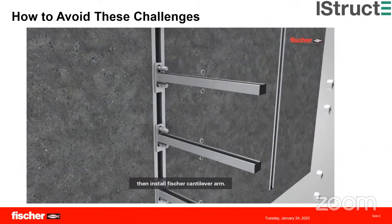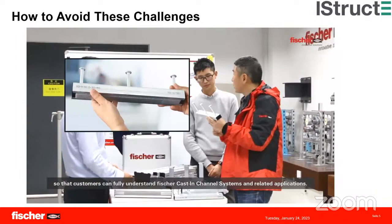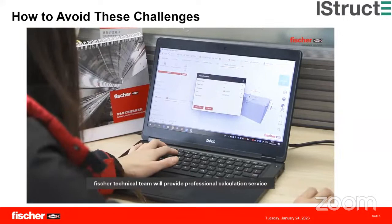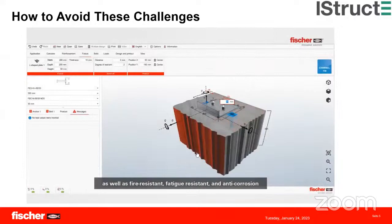A comprehensive product introduction and technical training can be provided so that customers can fully understand Fischer cast-in channel systems and related applications. The Fischer technical team will provide professional calculation service based on different architectural design requirements. Concrete load-bearing capacity at different ambient environments, as well as fire resistance, fatigue resistance, and anti-corrosion will be fully considered to provide an optimized fixing solution.